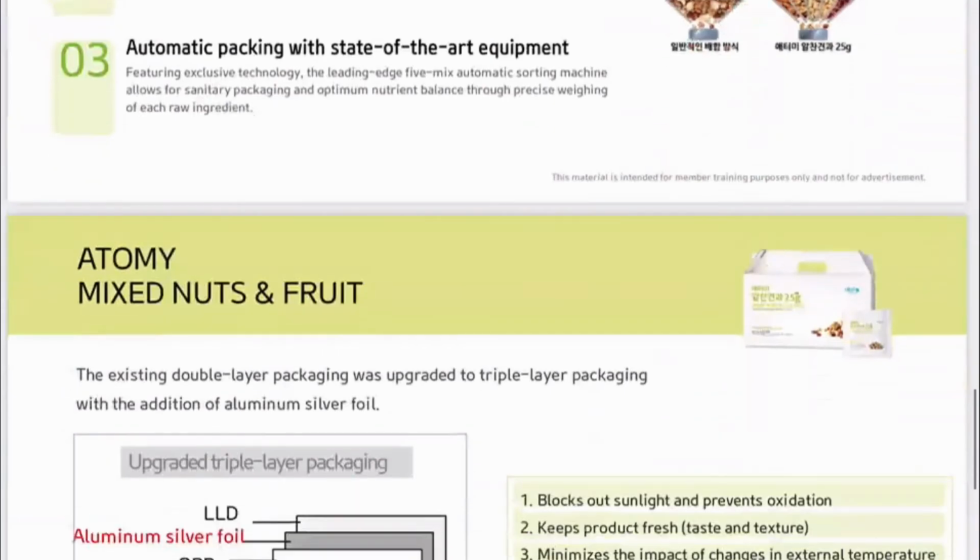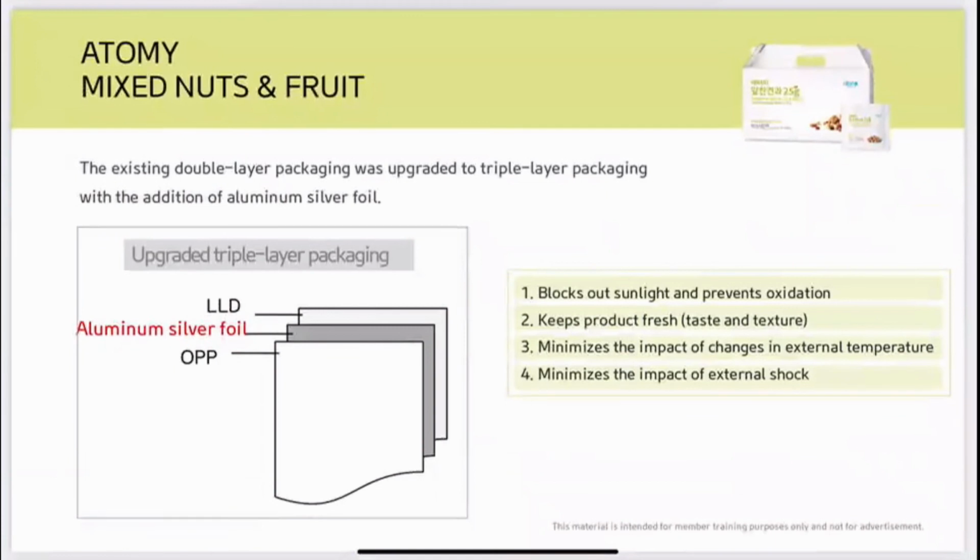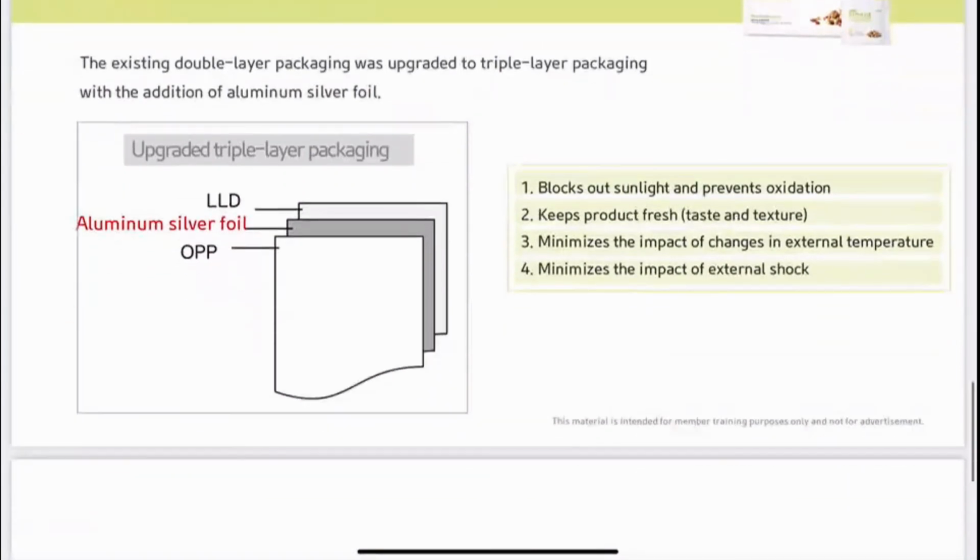And not only about the nuts, about the packing as well. It's top-notch quality. It has been upgraded to triple layer packaging. There's an aluminum silver foil in the middle. Its function is to block out sunlight and prevent oxidation. It keeps the nuts fresh and also minimizes any impact from temperature, etc. So while we're waiting, let's go buy some nuts.